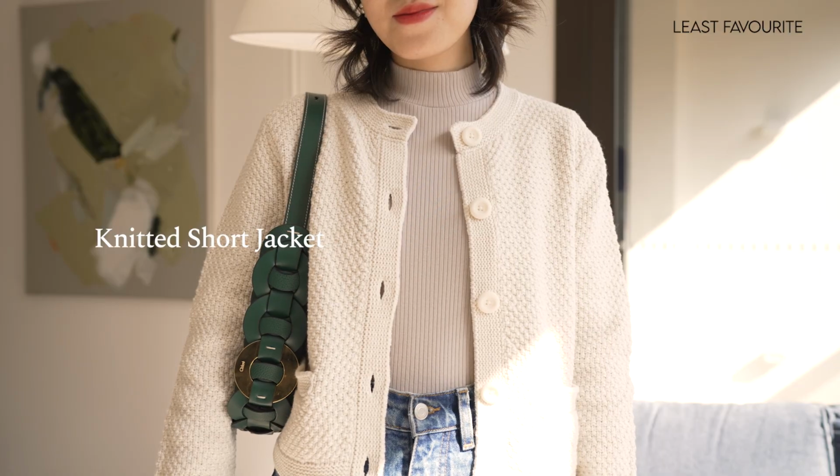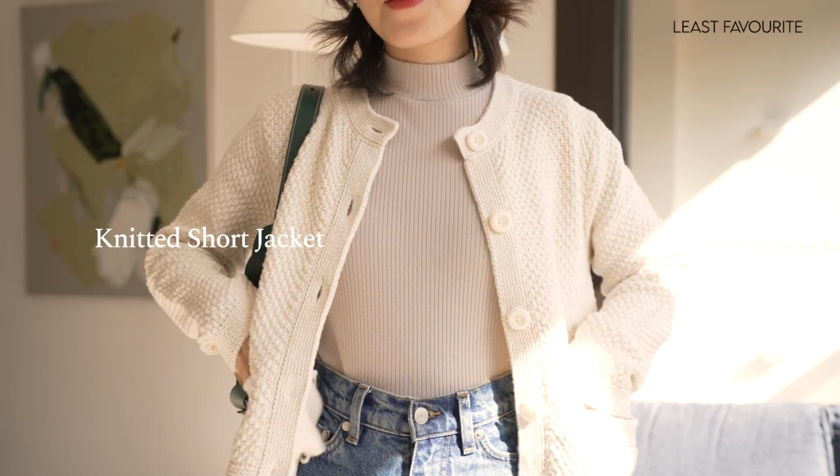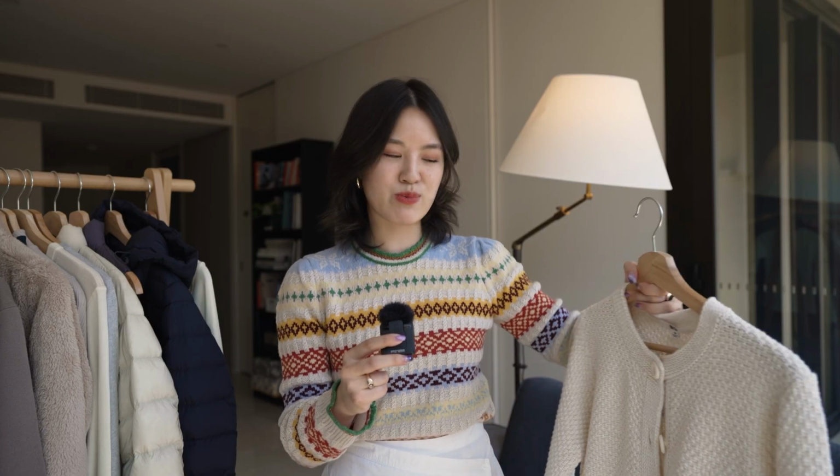This is a knitted short jacket, and I ordered this one purely for review purposes. I wanted to see if I would like the quality and the fit and feel, because it would be an amazing dupe to a lot of the knitted crop jackets I see at Cezanne or at the more premium brands where this style has been really popular.